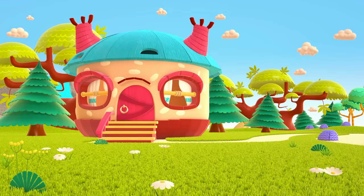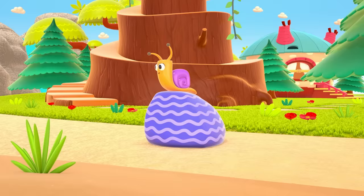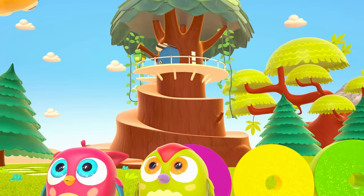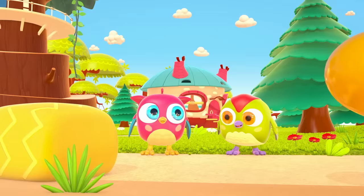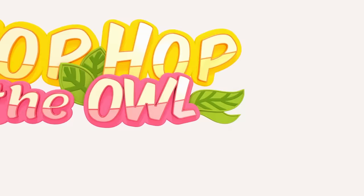Hop Hop loves to play and have fun. He dances and loves jumping high. He flaps little wings, hop hop hop. And look at how well he can hide. Peek-a-boo! Hop Hop the Owl.